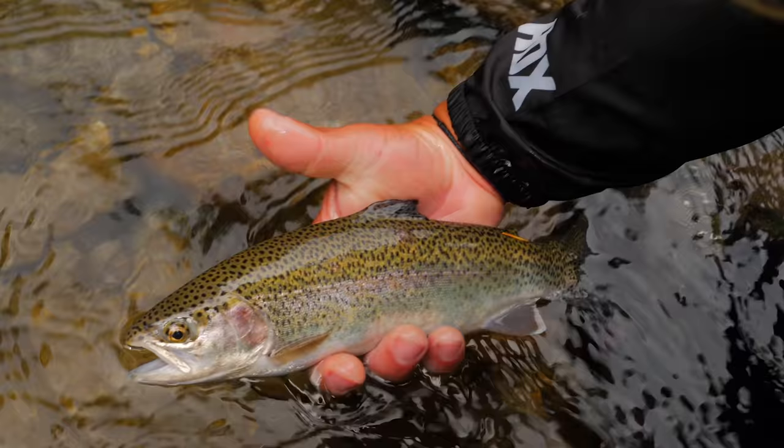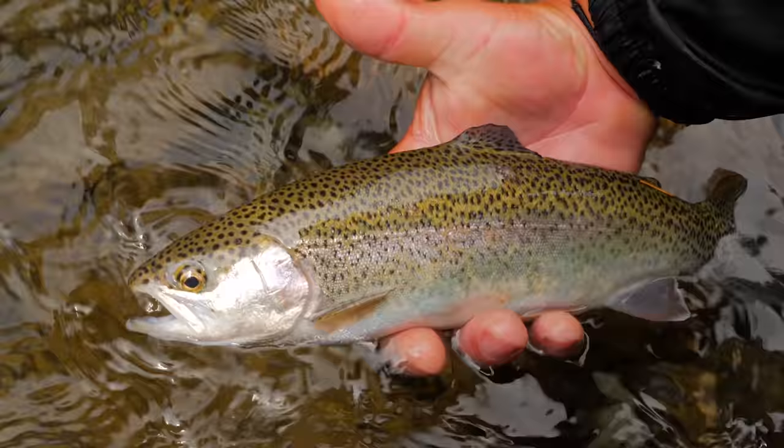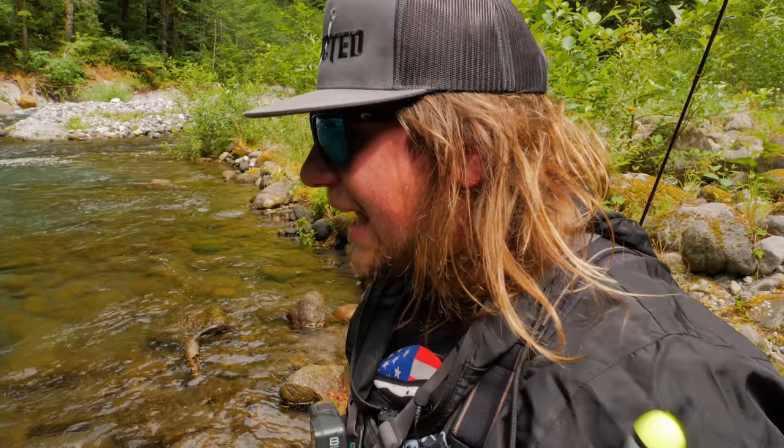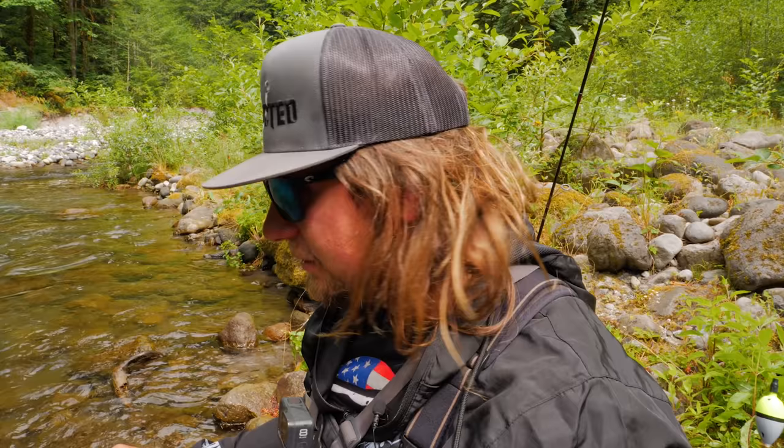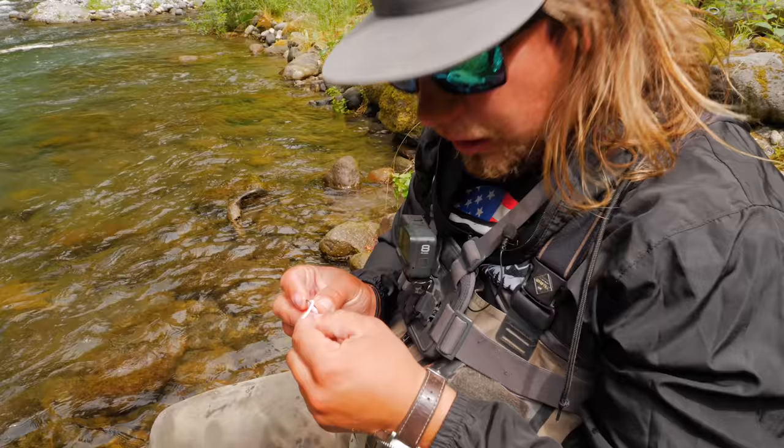Look at that thing. This is going really well, everyone. I love this average size too. A lot of times you find in these little tiny creeks like this, the fish aren't really that big. But today, we couldn't ask for anything more. The size started big and they've been working a little bit smaller, but already we got a bigger fish than I even thought we were gonna catch today.